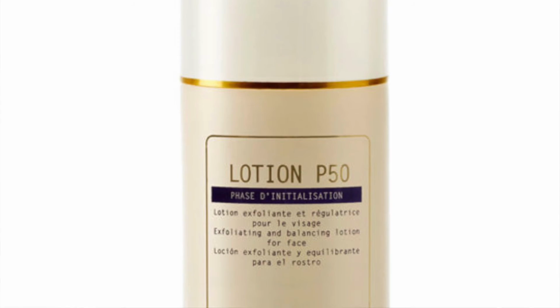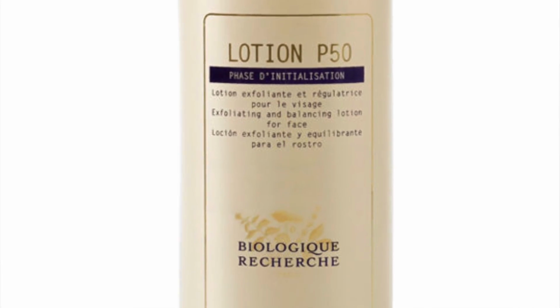There's another one which is the P50, which retails for around about the same sort of price. This is a picture of it, I don't actually have it. There are other ones with different letters in front depending on your skin type, but that is also a really, really good astringent toner to use.